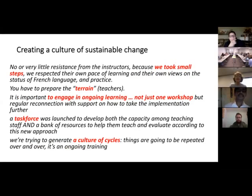And finally, creating a culture of sustainable change. This was another problem. If it is a one-off, you come, you do this thing, fine, there are some enthusiasts, but then little by little things will go back to business as usual. If you want to make sustainable change, you have to engage in an ongoing process and not just one workshop, and have things like task forces or cycles where things are repeated over and over.